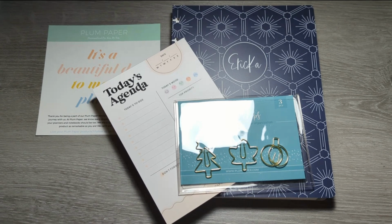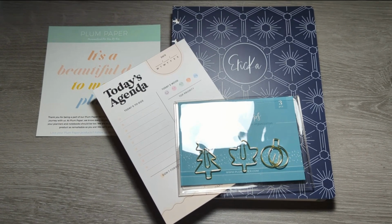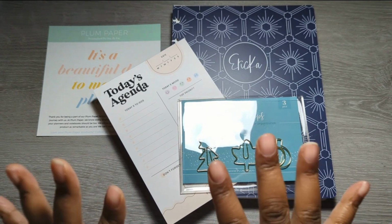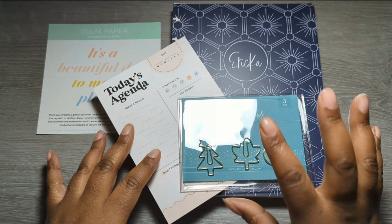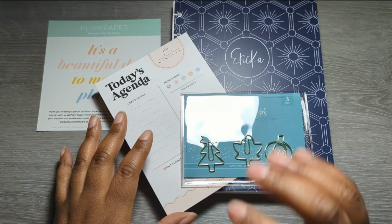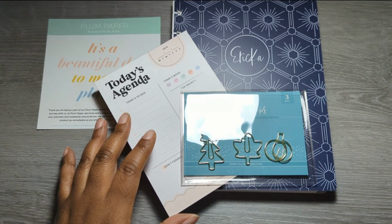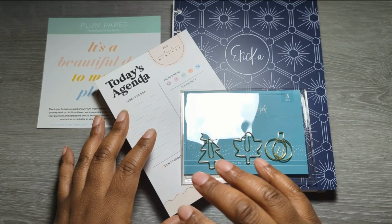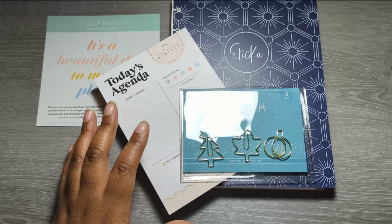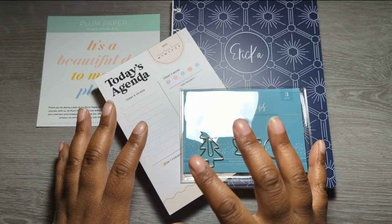Anyway, let me know what kind of planner you're using in the comments below. Let me know what you're doing for your 2024 lineup. If you've already got your 2024 lineup, because child, I still got planners to buy. Like, I still got to figure out what I'm going to do with my budget planner, but we'll talk about that in a different video.